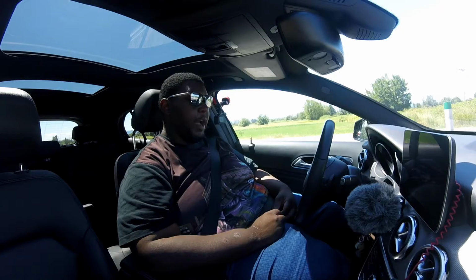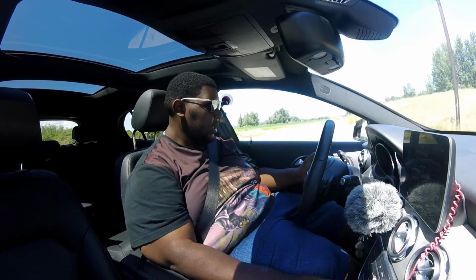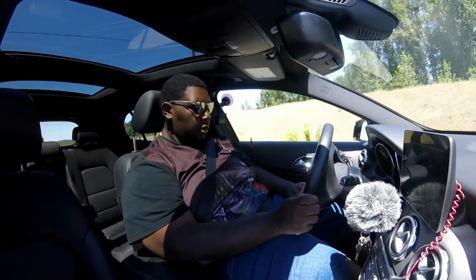Alright, let's take this bad boy out and see how this thing drives. Alright, let's go ahead and throw it into sport mode. I love these graphics too. And do a quick little pull.